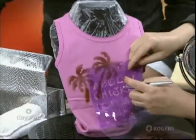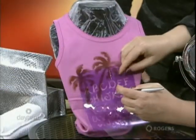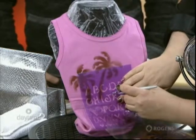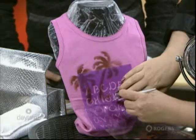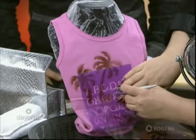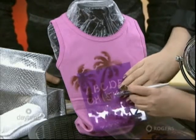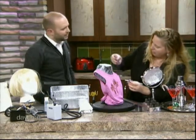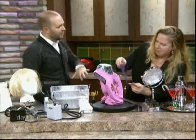So now I'm just going to personalize it a little bit. I am going to just do a little something here. Now it is a little tricky. I usually face people, but... You don't usually do it on a camera at a weird angle. No.